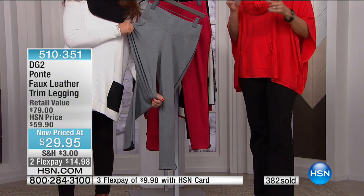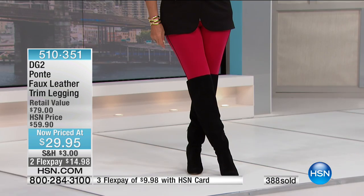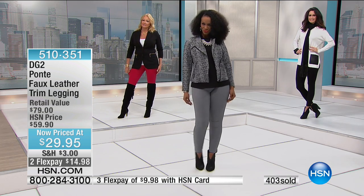510-351 is how you do it. Last call in the red. Next to go is going to be the gray. A little more than that in the black, but overall at half off, this is one great way to start the show. It just to me is such an amazing opportunity.